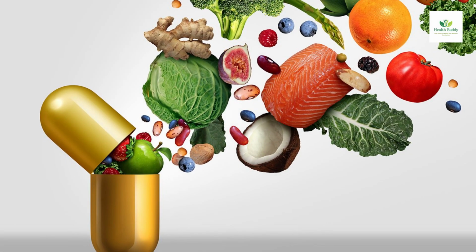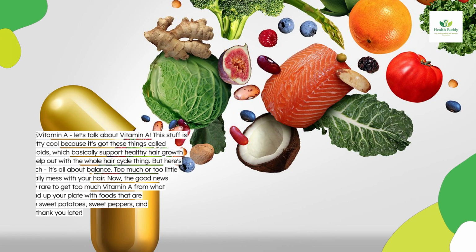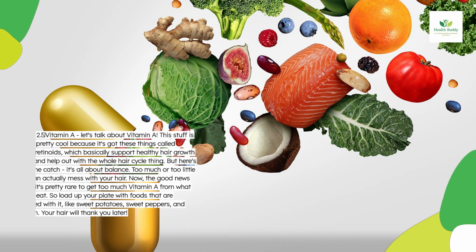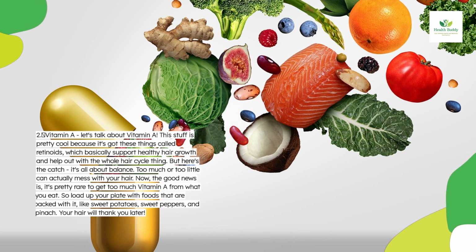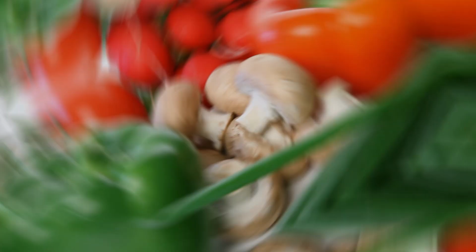2. Vitamin A. Let's talk about vitamin A. This stuff is pretty cool because it's got these things called retinoids, which basically support healthy hair growth and help out with the whole hair cycle thing. But here's the catch. It's all about balance. Too much or too little can actually mess with your hair. Now, the good news is, it's pretty rare to get too much vitamin A from what you eat. So load up your plate with foods that are packed with it, like sweet potatoes, sweet peppers, and spinach. Your hair will thank you later.